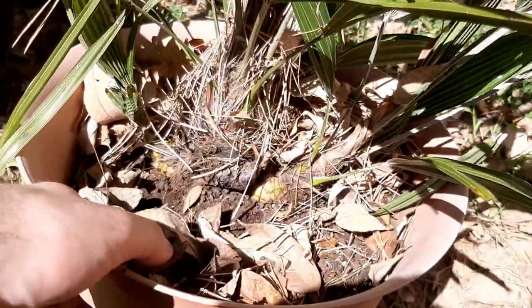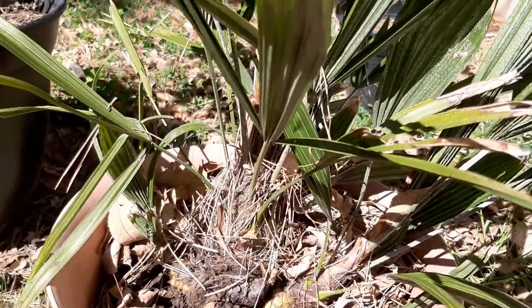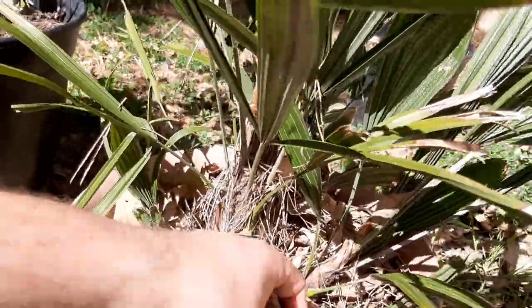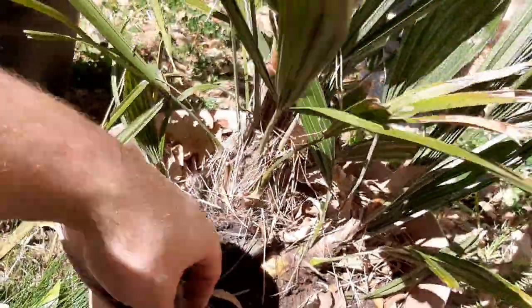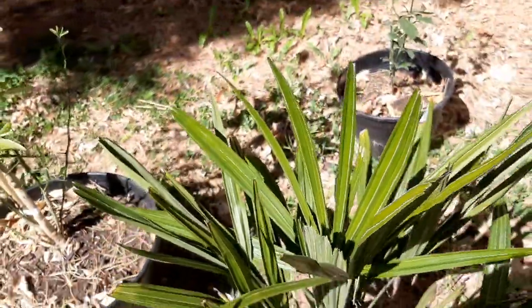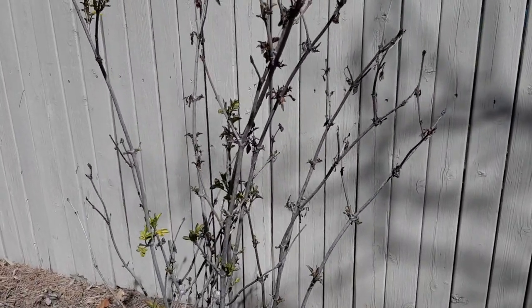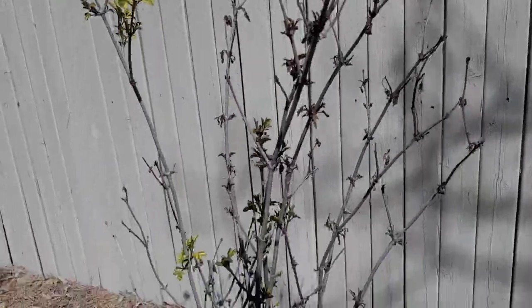But yeah, this thing definitely needs a pot change. It is growing to be way too big for this pot. It's already outgrown it. I'll clear these leaves out. But yeah, this thing is getting huge. You got our elderberry coming back to life. We'll see if it completely comes up.